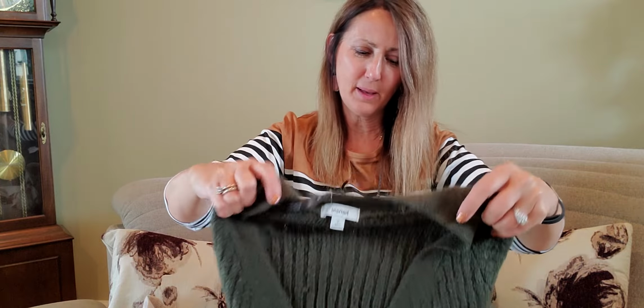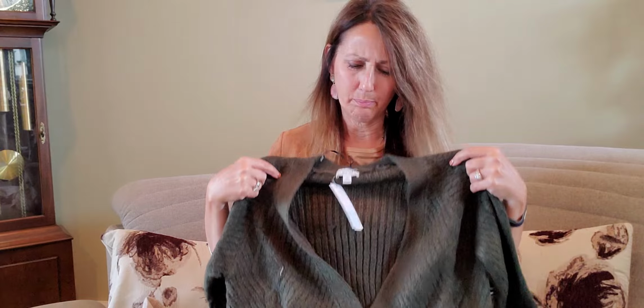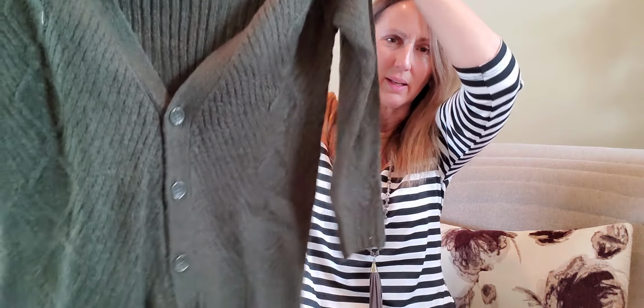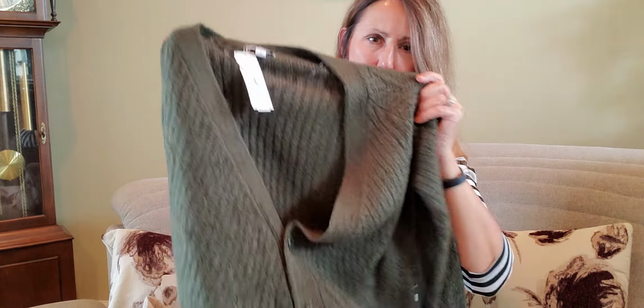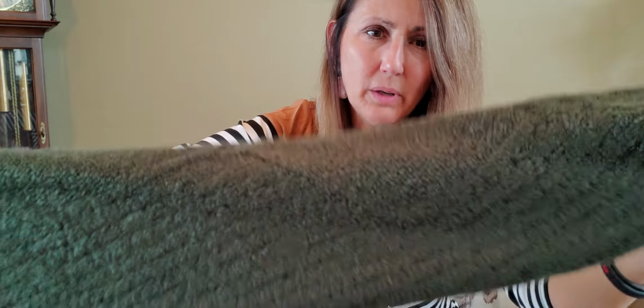So then we're going on to this really forest green colored sweater. This is by Kinsey, the Fascia Chunky Cable Cardigan in olive. Olive is now my new favorite color. I saw a button. Oh, it's a cardigan. How stinking cute is that? Oh, I like this sweater. You can see the weave on it. Nice chunky. Oh, that's pretty.